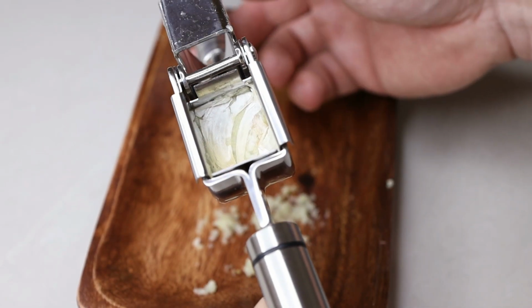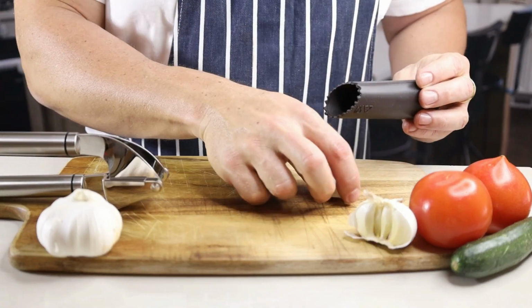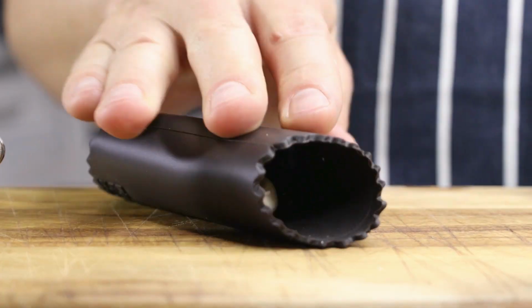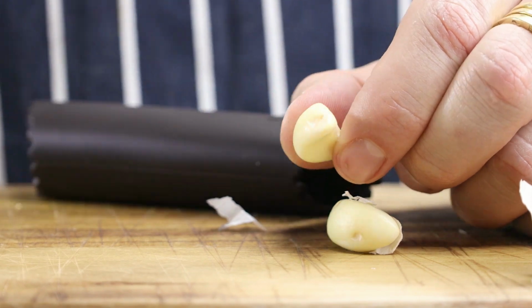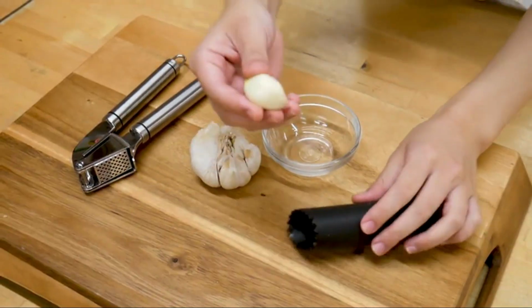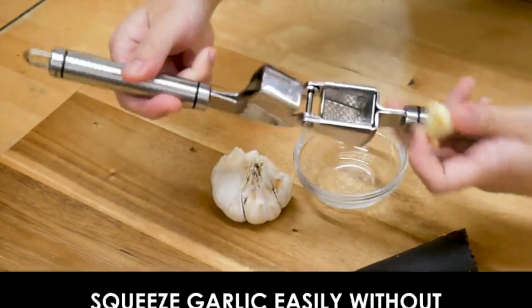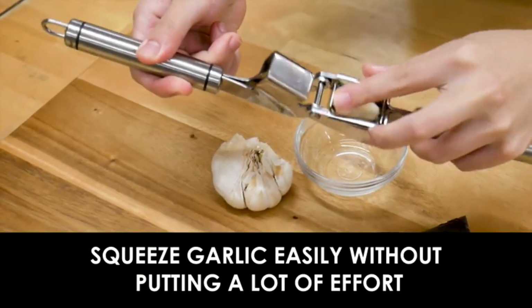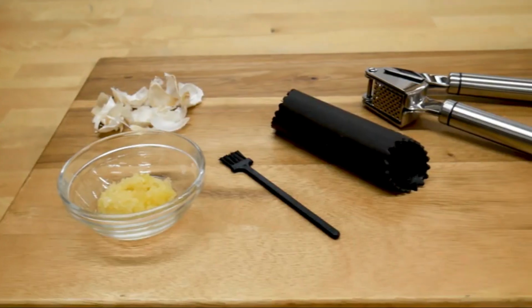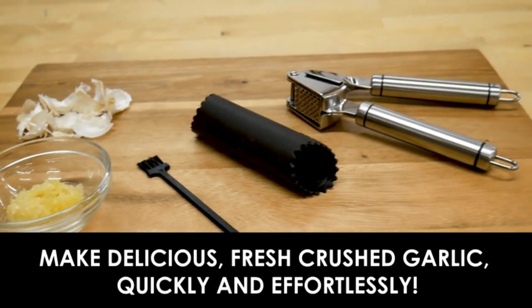Add color to your kitchen. This crusher is available with silver, black, red, or multicolored handles. The baskets are not painted, to ensure that our garlic press is 100% safe to use when you're preparing food. Variety of uses. This garlic press perfectly minces garlic so your veggie, meat, sauce, or salad dressing will be so delicious your guests will think you had a professional chef.